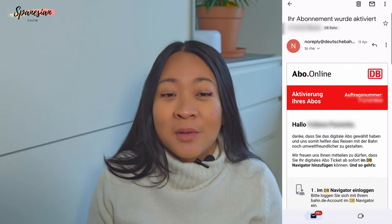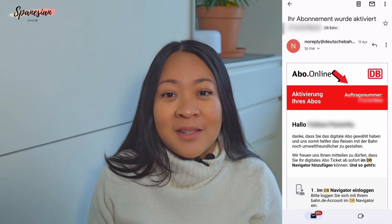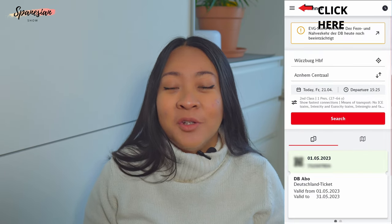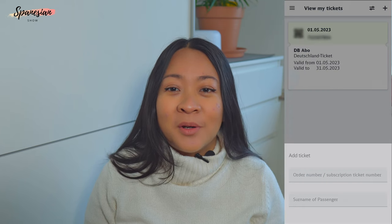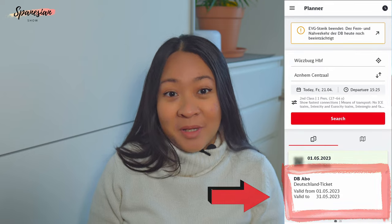After the payment is successful, you will receive an email with a code, the Auftragsnummer, and then you can add it in the DB app. How to add it? In the left corner on your phone here, you press the four lines and then My Ticket, and then put in the code and your name. Your ticket will finally appear here. The subscription of the ticket can be cancelled after just 1 month, but you need to cancel any month, maximum until the 10th of that current month.